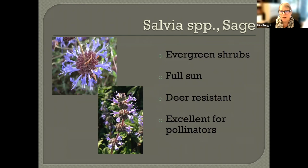Okay, next on my top 10 list, Salvia species, or our native sages. There's a wide array of sages, from ground covers to shrubs, for considering inclusion in your garden. Sages do prefer full sun. They are deer resistant. Many of them have this wonderful whorl of flowers on a flowering stem, like you see in this upper picture, with that tubular shape that's adapted to hummingbirds. And the Salvia species leaves are really highly aromatic.